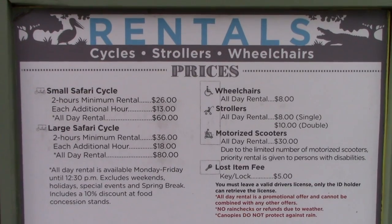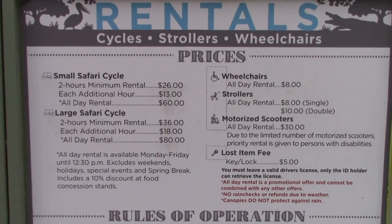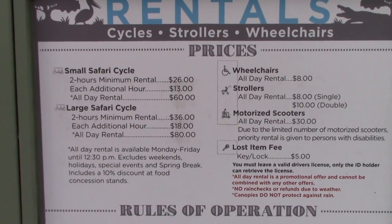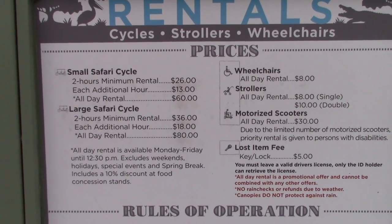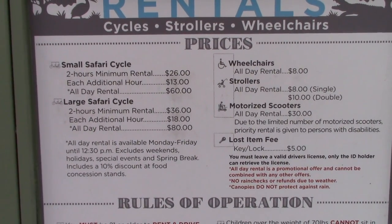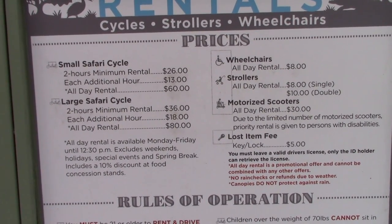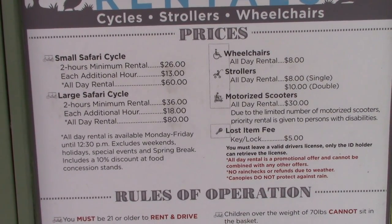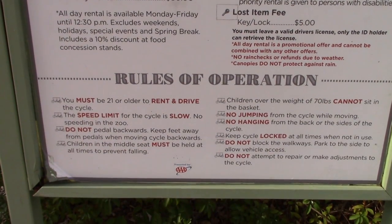That's the pricing for all of the rentals, including wheelchairs and strollers. All-day rental is $60 for a small safari cycle, and the large ones, $80. I did see a lot of people around the zoo with these, so they are convenient, especially if you have a family and they can all fit inside of it. They also have strollers and wheelchairs, motorized scooters as well. A couple rules.